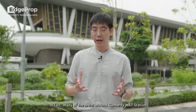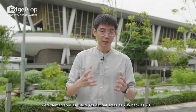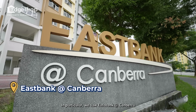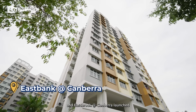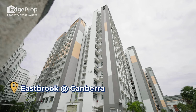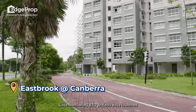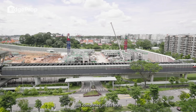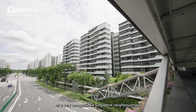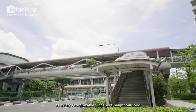In fact, many of the areas around Canberra MRT station were demarcated as future residential areas as far back as 2013. In particular, we saw East Bank at Canberra and East Brook at Canberra launch as part of the May 2013 BTO exercise. Since then, many BTO projects have launched and completed in this area. And from our vantage point, Canberra is really settling in as a very recognisable Singapore neighbourhood.